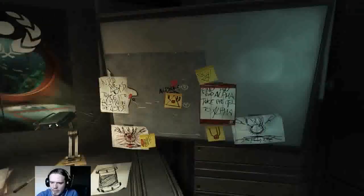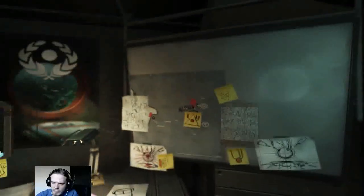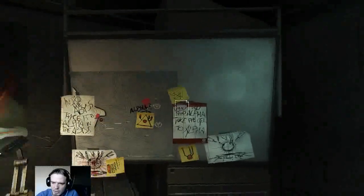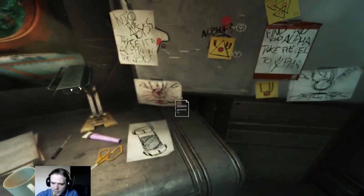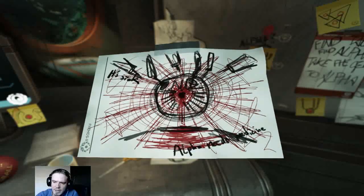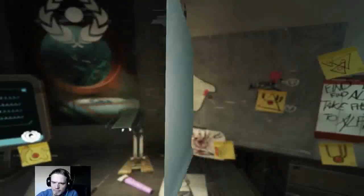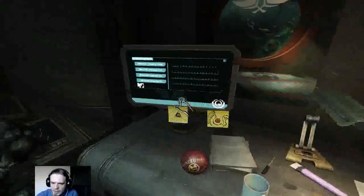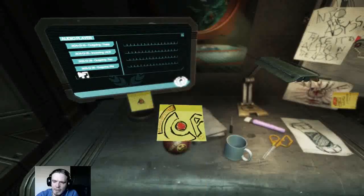The Heart of Alpha. Find Tau, find Alpha, take the gel to Alpha. Illuminati confirmed. 3 Illuminati. Bunch of symbols. Alpha needs medicine. Take this to Alpha. Okay. I mean... one of you should figure it out.